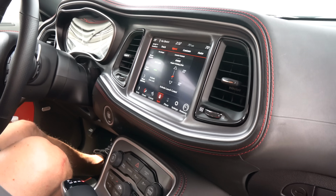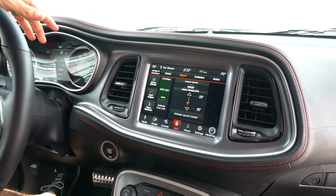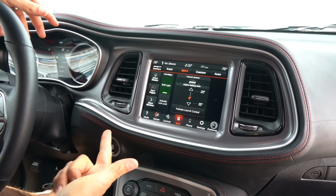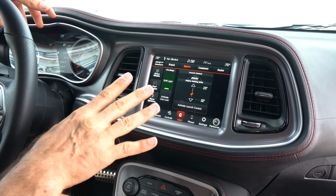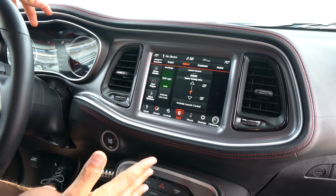And then look what we have in the center there. That is a 8.4-inch Uconnect system. 8.4 inches of visual pleasure. You got performance pages, the drive modes, launch control, line lock, the whole shebang. Plus you have dual climate, heated seats, ventilated seats. You got it all in this thing.